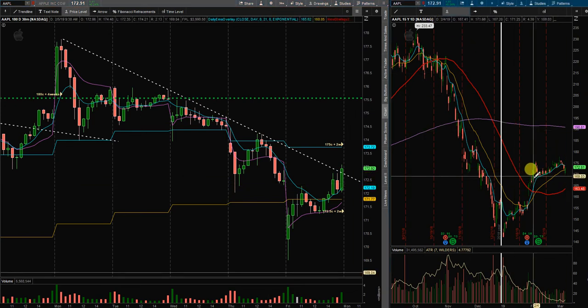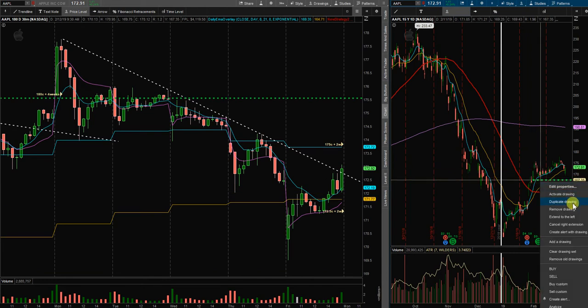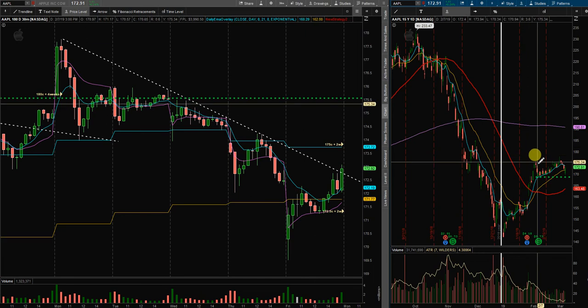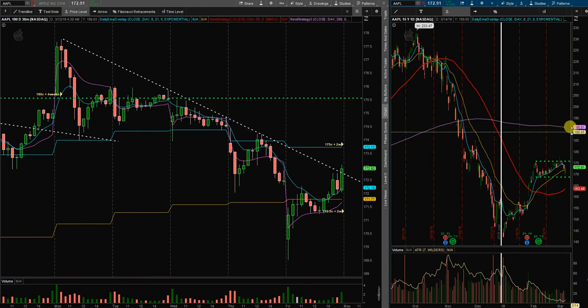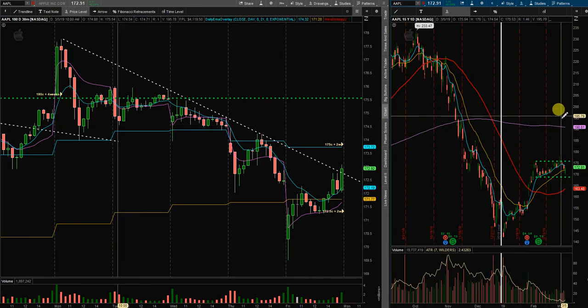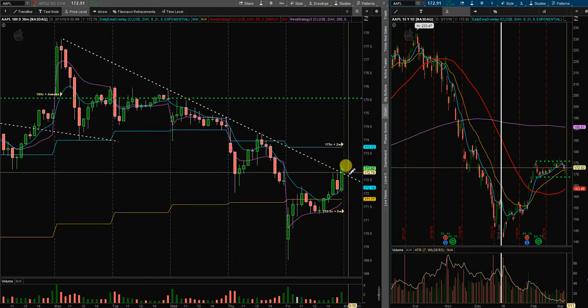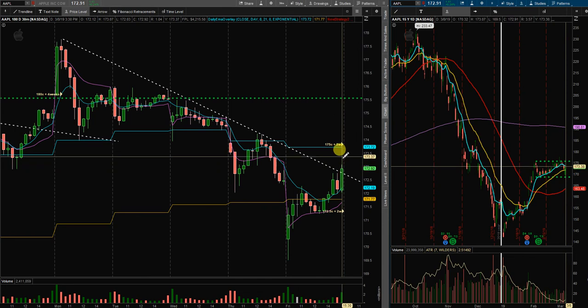I do want to throw these lines on here real quick. That's not where that's supposed to go. Right in that region there, and to there, and essentially it's going to be in a range. Now above there, I'll be glad to go ahead and look for a trade up to this 190.80, which is the 200 SMA.